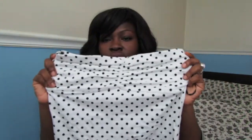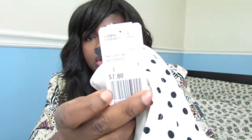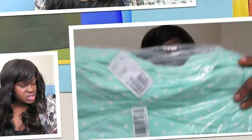From Forever 21, I picked up just this little polka dot, what they call tube top, bandeau style, just something that I can throw on during the summer when it's really hot. And these were $7.80, so I really couldn't complain. And it's a large from the non plus size section. I also got it in mint. Just some easy clothes that you could just throw on. I could picture myself throwing on that little bandeau with my high-waisted linen pants and just some simple thong sandals, and you're good to go.